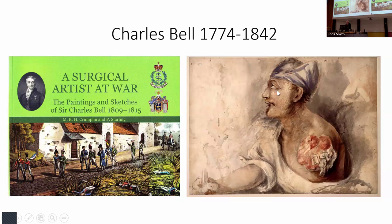So here you can see a painting by Charles Bell, which shows a soldier with a missing arm. Basically, this is a cannonball injury where the arm was ripped off by a cannonball during some battle. I'm not sure whether a patient like that would have survived in those days, but who knows. And this Charles Bell is also the one who described Bell's palsy, paralysis of the facial nerve. It's the same person.